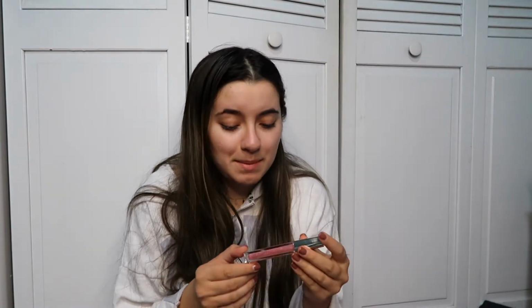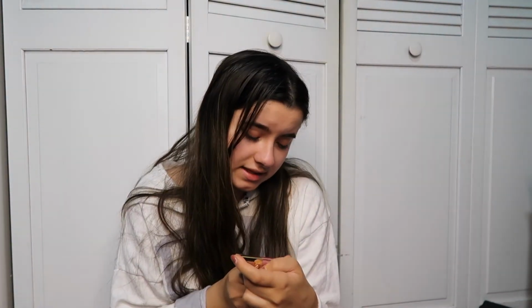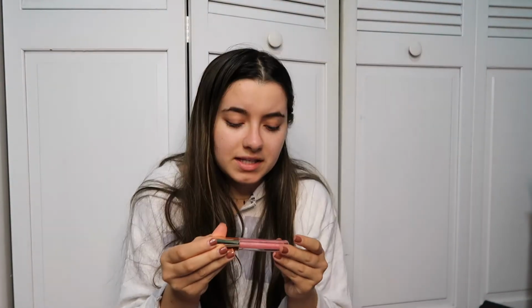I don't know how often I'll use it. I'm not really a liquid highlighter person. But we'll see. We'll play with it a little bit. Okay, next there's this lip gloss from Vintage by Jessica Liebs. It's just this pink lip gloss. I feel like this is a good topper if you're going for a Barbie-esque look. I feel like I'm gonna need this in the next upcoming week.